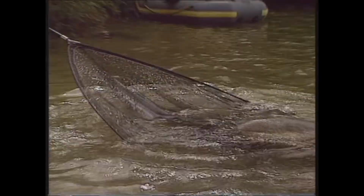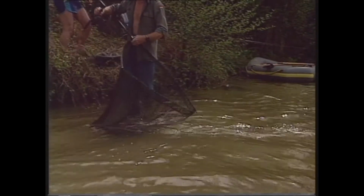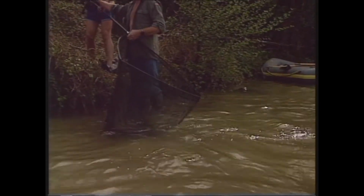Oh, that's a lovely fish. Linear scaled. Heavy net, isn't it? Very nicely done. The sign of a professional. Well, I'm using the professional's bait. It's got it on my bag.